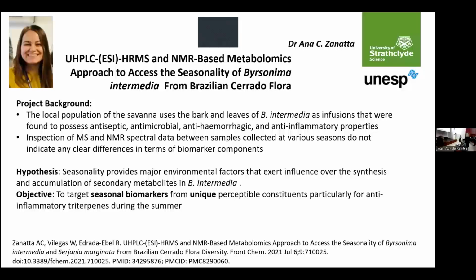And according to her, it is the triterpenes that are responsible for the anti-inflammatory properties. However, like the same problem I told you about honey, inspection of the MS and NMR data doesn't really give her a clear definition of the biomarker when it's actually used. So basically the question she was trying to answer is, when is the optimum production of these anti-inflammatory triterpenoids? So her hypothesis was dependent on the seasonality.